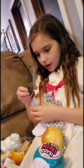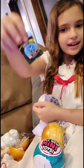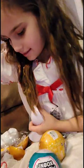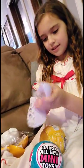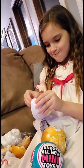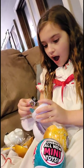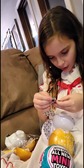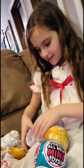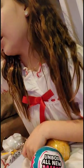I have a little frisbee. Too little for you. You might fall into that. It's like you need glasses and a magnifying glass. I have a Rubik's Cube! Yes! Oh, I love the Rubik's Cube! Cute. Oh, that's probably my favorite. And then here's the toy mini brands.